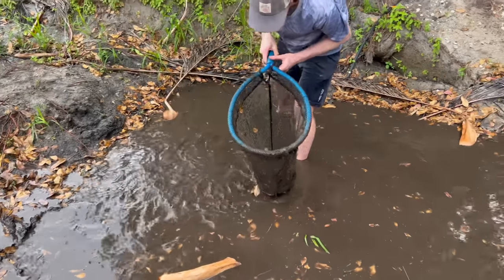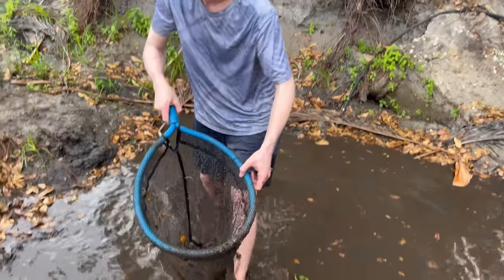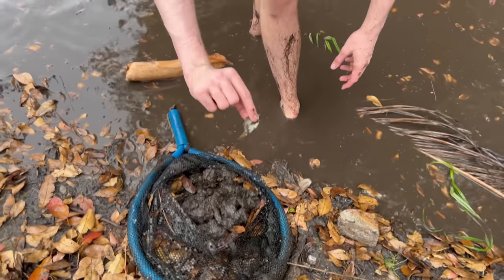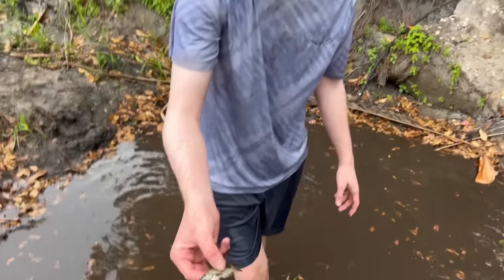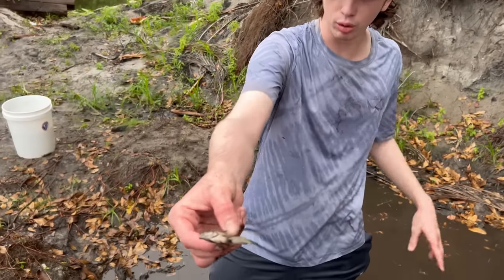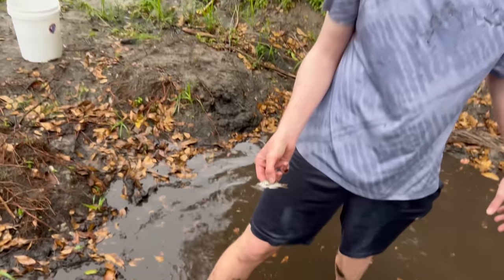Yeah. Oh. Nice. Oh my God. What? What is that? There's a fish in here. What is this? Oh, he's freaking dead. It's a dead fish. It's a dead bluegill. Oh, that sucks. Those are usually the first to go. They're very delicate. Very fragile fish here, guys. That is a bluegill. They're a native species here in Florida.